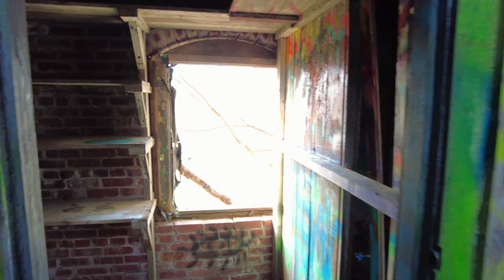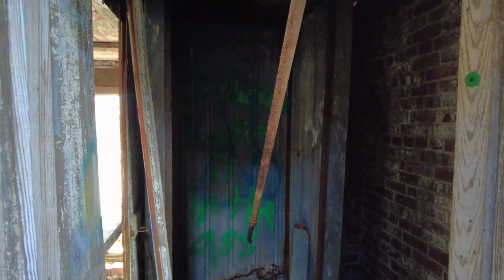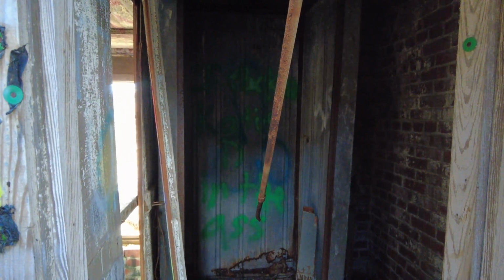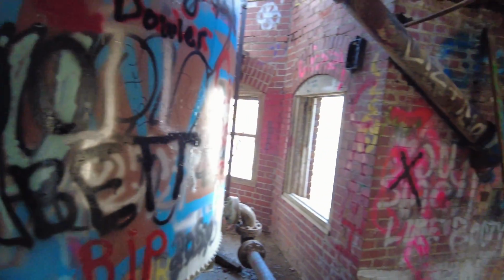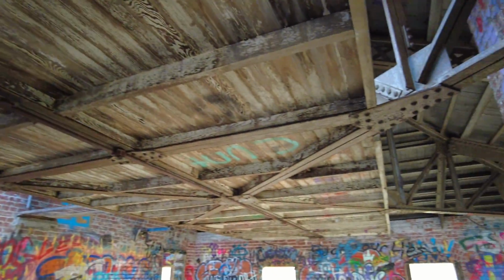Now we do have a little shed up here. And we have another room. I remember the first time I came here, I for some reason thought this was a shower. I'm still not sure why I thought that. And I'm still not really sure what it is, so I guess that guess is as good as any. Now we do have a little attic up here in the wood area. There's nothing really up there.